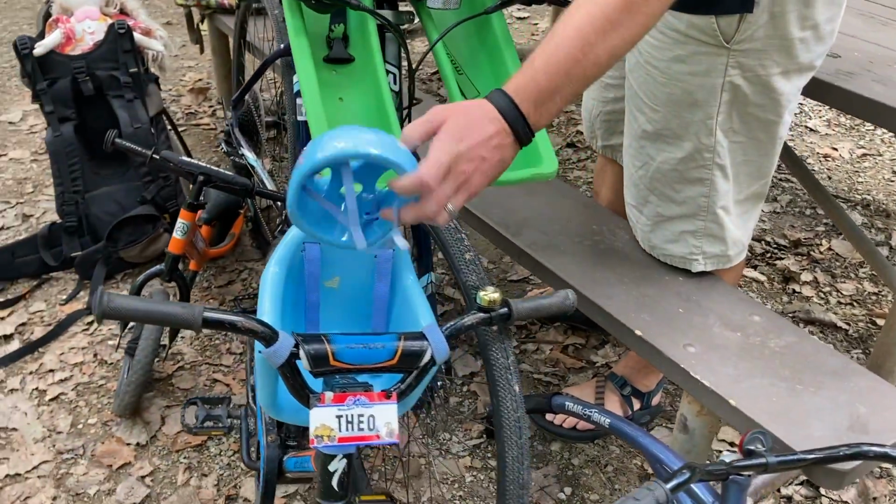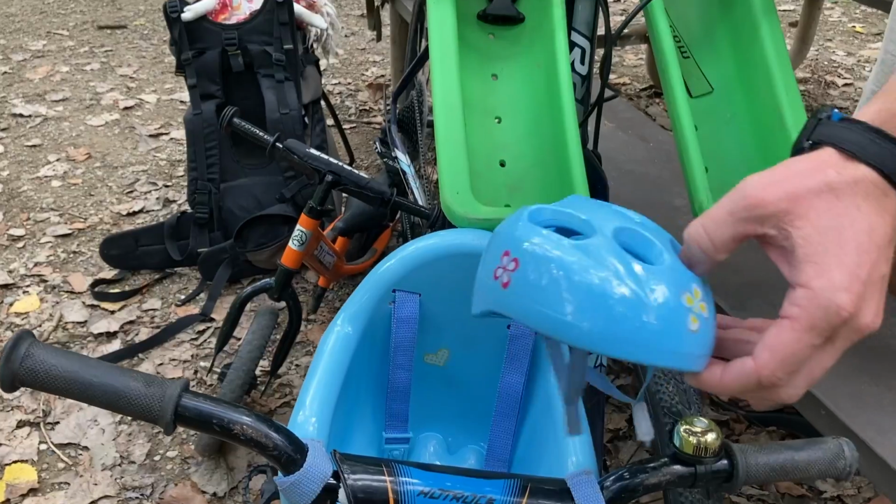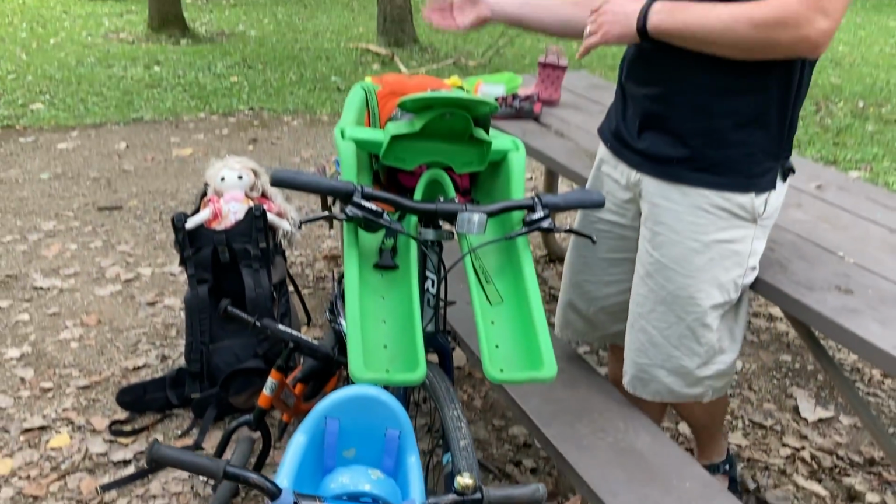And again, you can see even in our house, kid carriers have kid carriers. So little helmet for the dog, the stuffed animal dog, not the real dog. And then the carrier for that as well. So just progressing up.